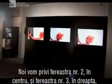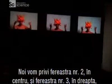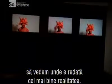The challenge will be for us to look at the images in window number 2 in the centre and window number 3 on the right to see how well each of them can replicate real life.